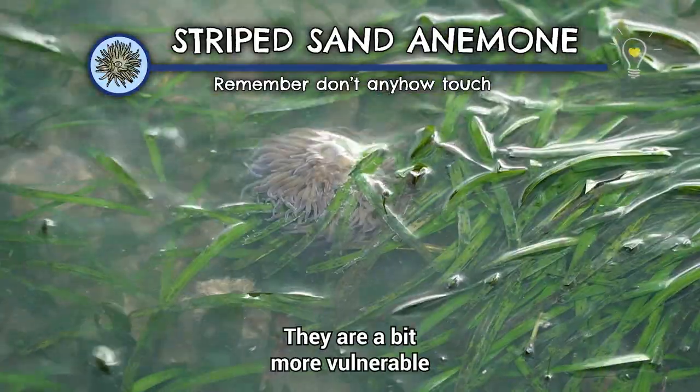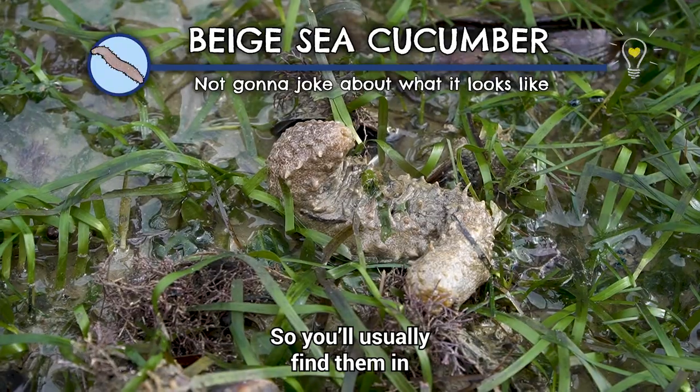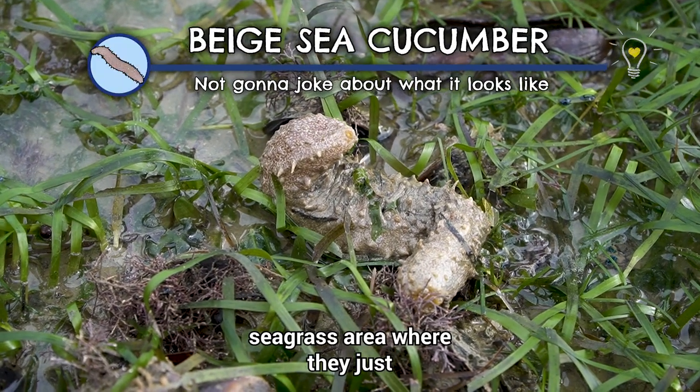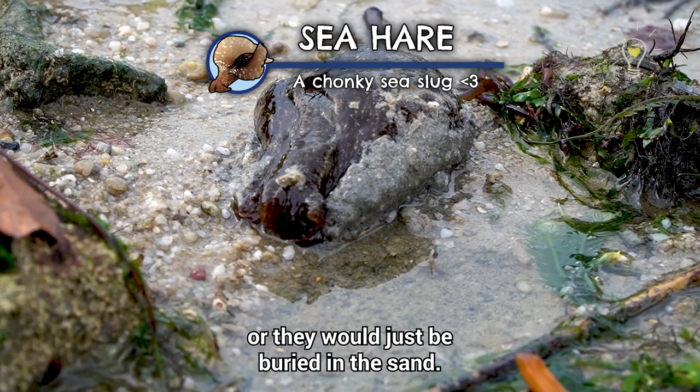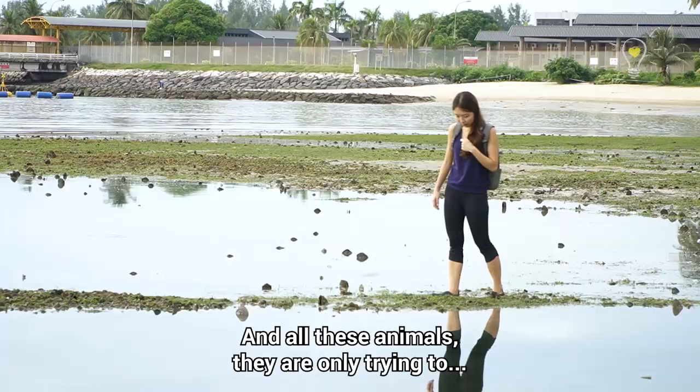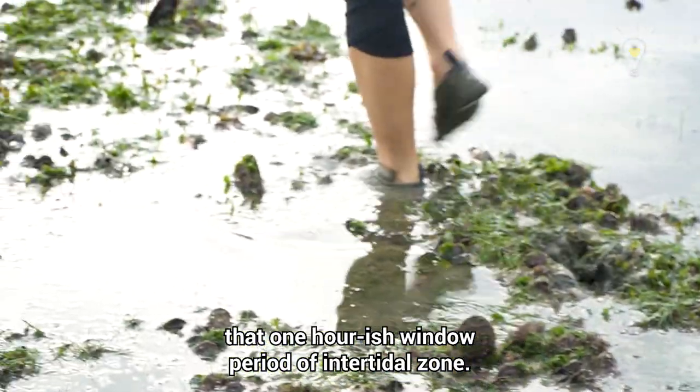Soft-bodied creatures are a bit more vulnerable because they are so full of moisture and might dry out in the sun. So you usually find them in the seagrass area, where they hide under the shade of the seagrasses or are buried in the sand. All these animals are just trying to tide through that 1-hour-ish window period of the intertidal zone.